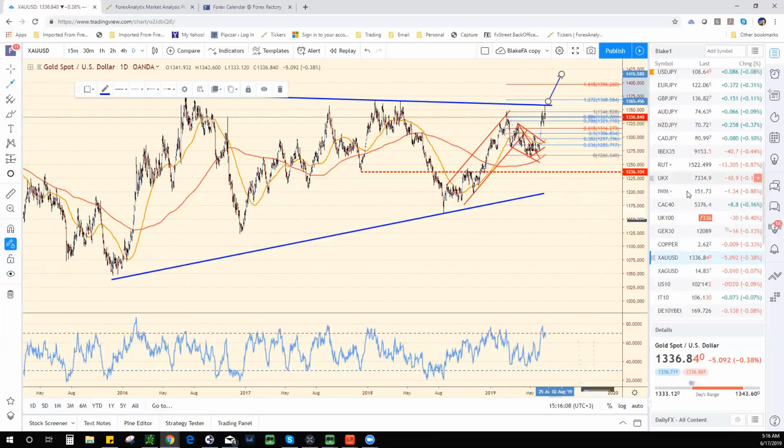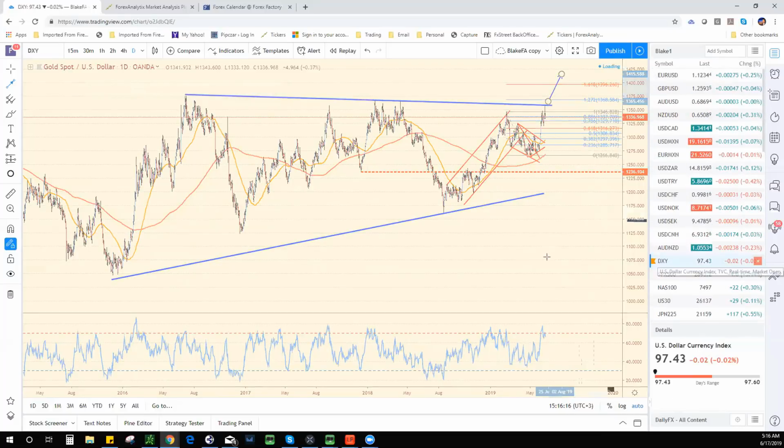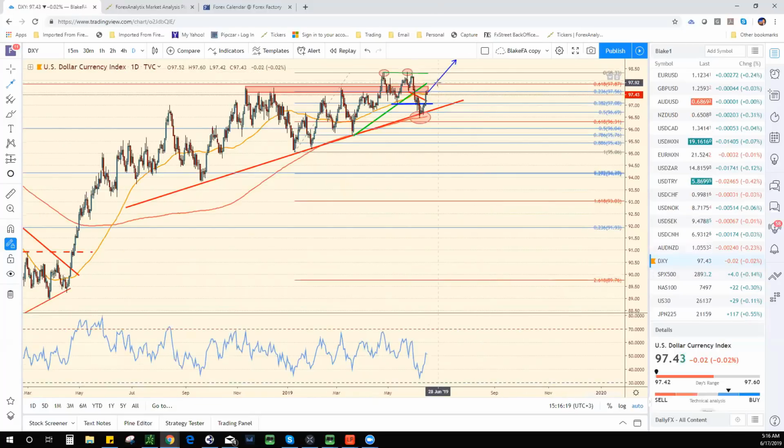With that being said, if that is your thought, then you were talking about the dollar. So do you think then that the dollar is actually going to come under pressure? Because this is part of my analysis from the weekend. So let me get rid of this.